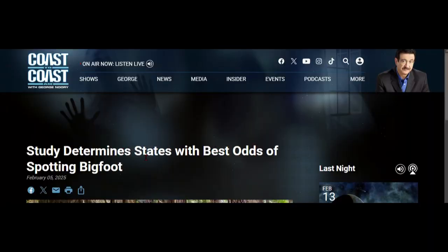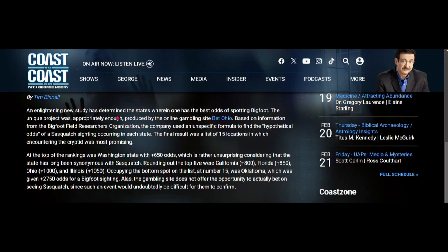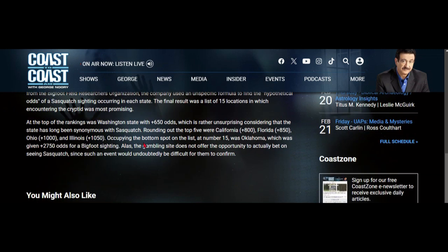Study determines states with best odds of spotting Bigfoot. An enlightening new study has determined the states wherein one has the best odds of spotting Bigfoot. The unique project was, appropriately enough, produced by the online gambling site BetOhio. Based on information from the Bigfoot Field Researchers Organization, the company used no specific formula to find the hypothetical odds of a Sasquatch sighting occurring in each state. The final result was a list of 15 locations in which encountering the cryptid was most promising. And of course, no surprise, at the top of the rankings was Washington State. And rounding out the top 5 were California, Florida, Ohio, and Illinois.